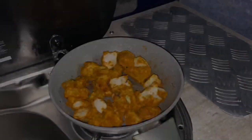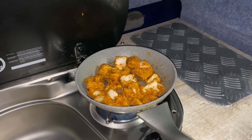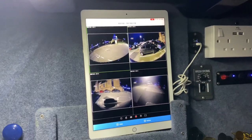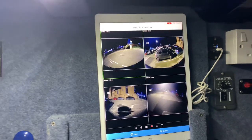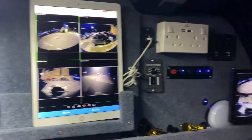Lots of people about in the car park. Plenty to look at. Of course, you do have to be careful with meat to make sure it's warmed through properly. Well, I've had to compromise. I cannot turn that. I don't know how I did that before.